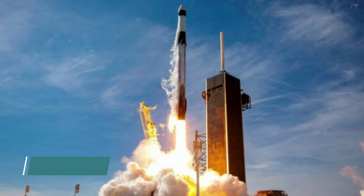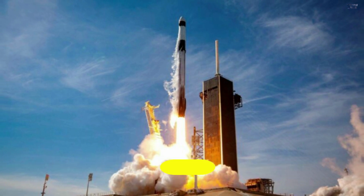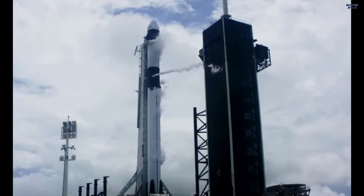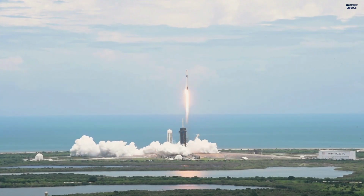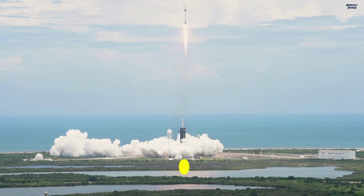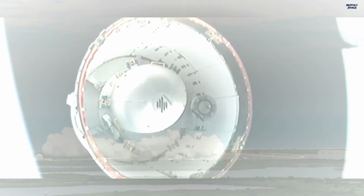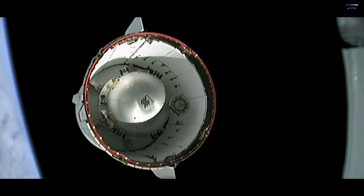CRS-23 mission. SpaceX Cargo Dragon turns to NASA space truck? ISS Commercial Resupply Services are now in priority for NASA. They are going to be sent approximately every 60 days after the next CRS-23 mission, which is also known to be named SPX-23. SpaceX is going to use the Cargo Dragon spaceship at least 5 times before they will decommission it.